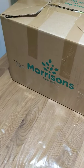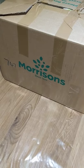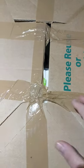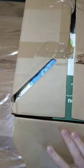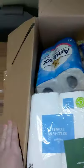We received a Morrisons food package, but the question is, what comes inside? Says the DPD man has just delivered it, dropped it on our doorstep. Let's see what fun is inside. Dun dun dun.